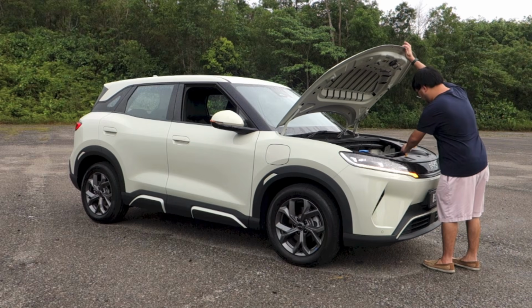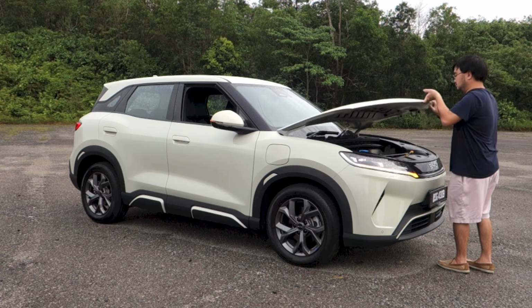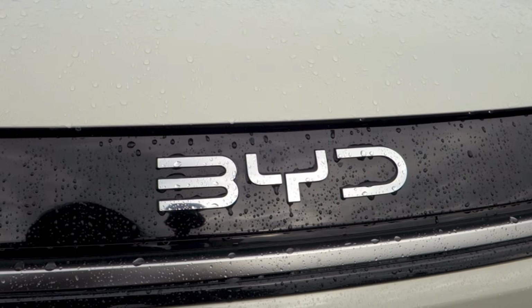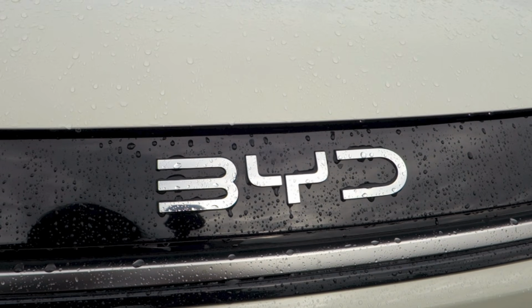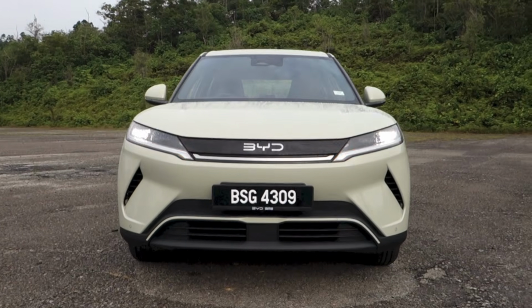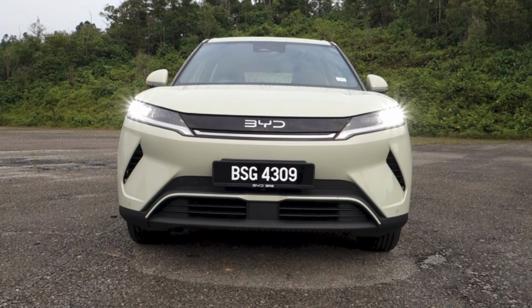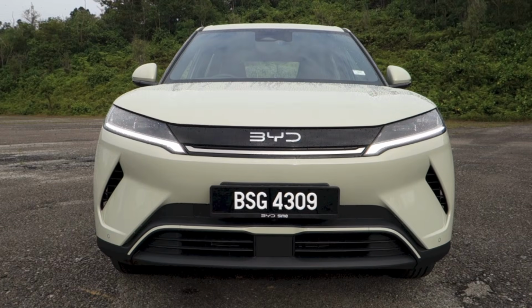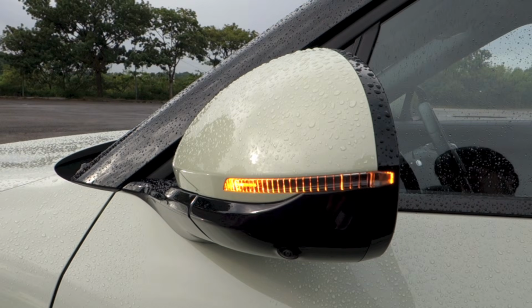In Malaysia, the Atto 2 was launched in July 2025 as a fully imported model from China. Currently, only one variant is available, the Premium Automatic. The Atto 2 comes with an electric motor powered by a 51.13 kWh lithium iron phosphate BYD Blade battery. It produces 175 horsepower and 290 Nm of torque.